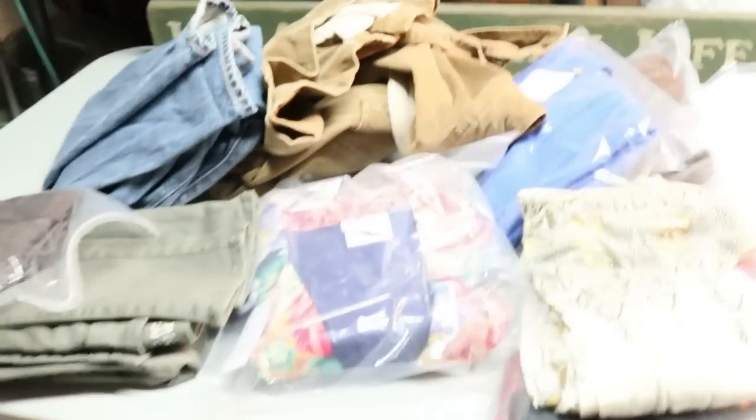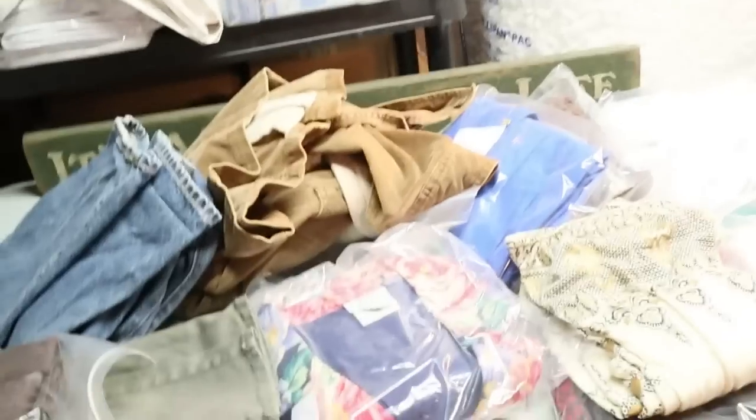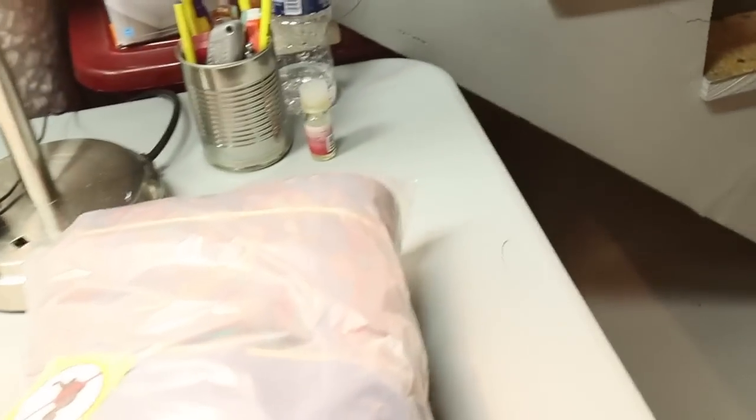And here are a few of the items that I pulled already, probably about 15 items on the table, most of it clothing over here because it came from this side. Pottery Barn. These are actually some towels, really pretty. I think these are Martex. So that is what's going on tonight down here.